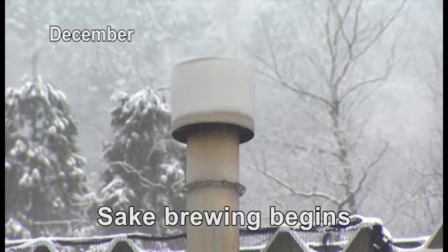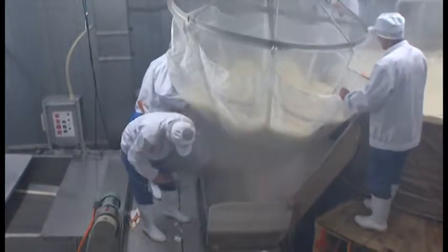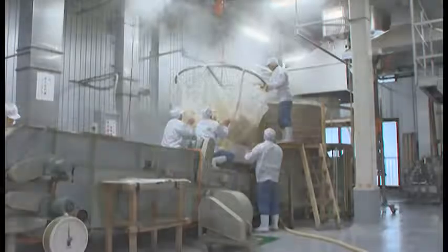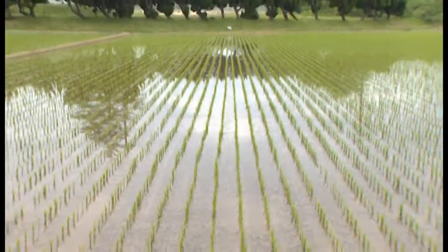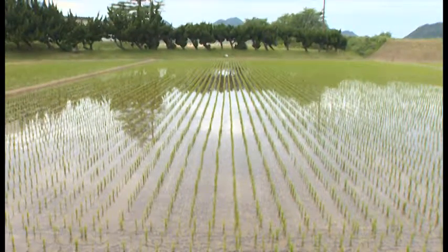When the weather turns cold in December, the sake brewing season has arrived. First, the rice is steamed for about 50 minutes. As the saying goes, where there's good water, there's good sake. Quality sake depends on rice and water.